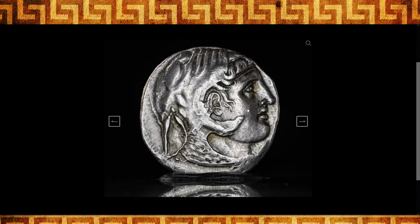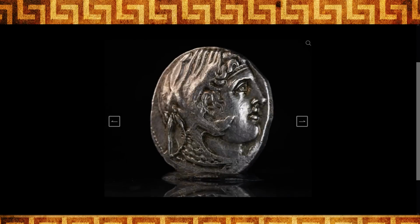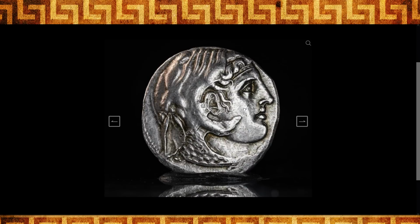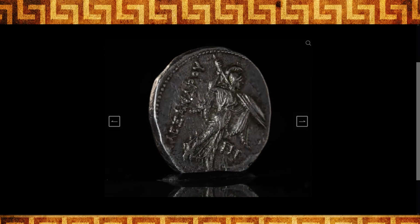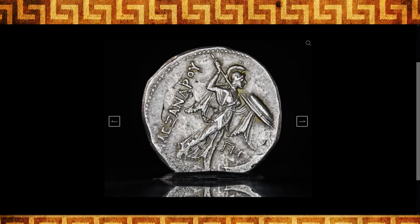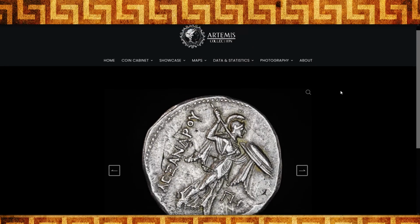And as you can see, what a wonderful example of one of Ptolemy's Alexander posthumous coins. You can see the face of Alexander wearing the elephant headdress, symbolizing his victories in Asia and on the Indian frontier. And on the reverse, we have Athena. We have Athena the protector, ready for battle, ready to protect the Greek people. Such a wonderful coin.